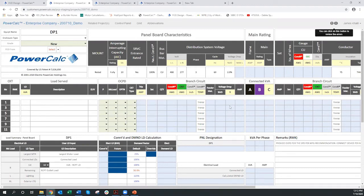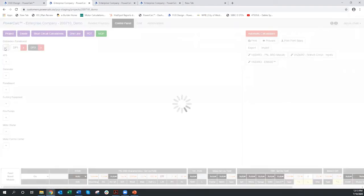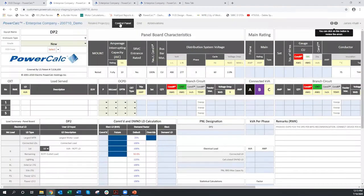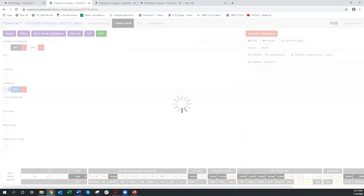So let's go ahead and start putting some, well, actually just go back to the control panel and add another distribution panel. It'll be the same way. You go ahead and add the distribution panel. You get the setup screen. You can set it up any way you want. And let's go back to the control panel and set up a couple of panels, panel boards. It would be the same methodology to set up a lighting or a power panel.